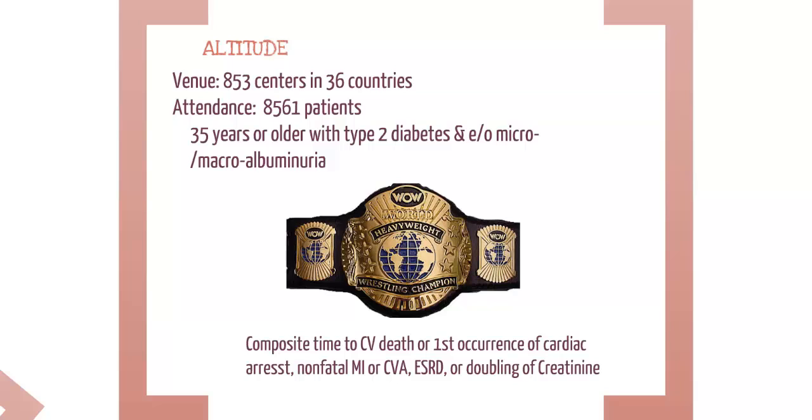Now, the last two are important for anyone taking care of kidney patients because these are primary outcomes in the Altitude study: the development of ESRD and the doubling of creatinine. Unlike many of the other studies that we briefly discussed and that you may be familiar with, renal outcomes are generally secondary endpoints.